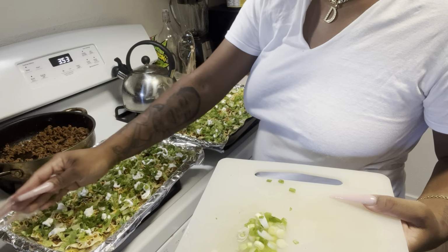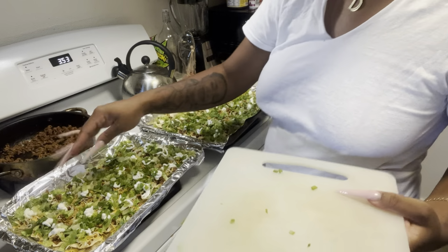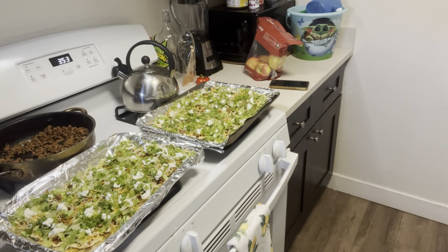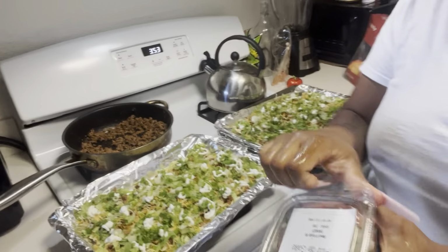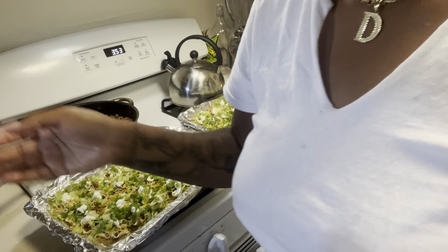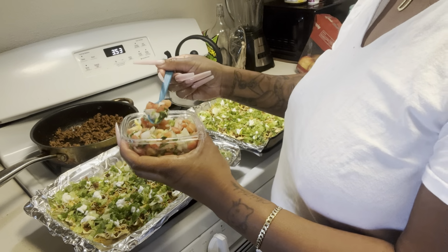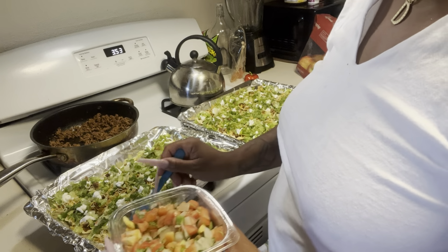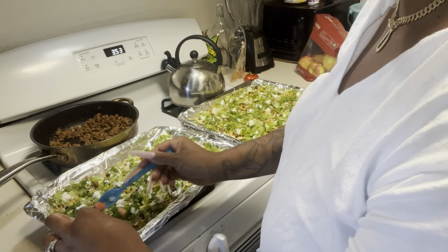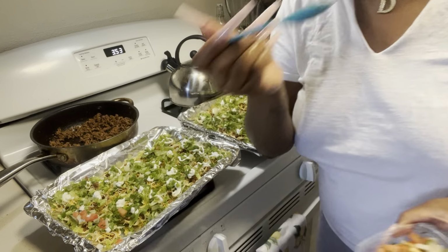I'm just gonna put the extra onions anywhere on here, because y'all know me and Mama Coco like onions. Now, oh, y'all almost fell. So now we're gonna do the already made pico de gallo. I'm gonna just do this one with pico. Oh dang. Okay, we're gonna do the pico de gallo on the side because it's gonna fall.